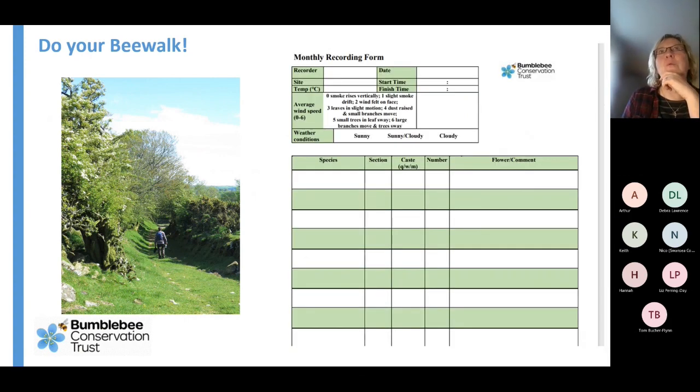So doing your bee walk, you'll use a monthly recording form, and that is downloadable from the resources tab that I showed you. If you haven't got a printer, what I suggest is that you look at the form on the website and just do the headings in your field notebook. Now I tend to do mine on the notes section of my phone, but for the first few years I did it, I always used the form, and it was really good training to do it correctly.